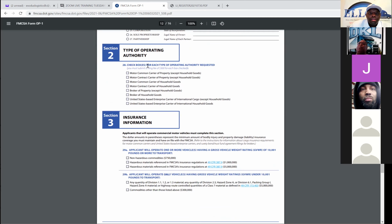Section 2, type of authority. If you put more than one type of authority, you are going to pay $300 times the number of checks that you checked in this box. So if you put 3, that's 300 times 3, that's $900. But you're only applying for one type of operating authority at this time. Which one is that on this list? Broker of property except household goods.